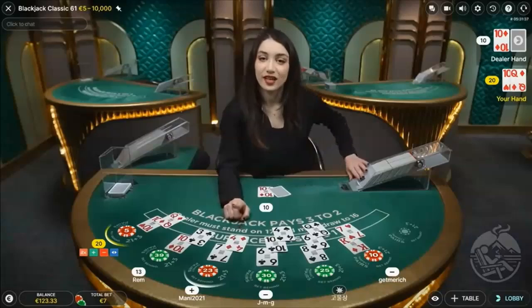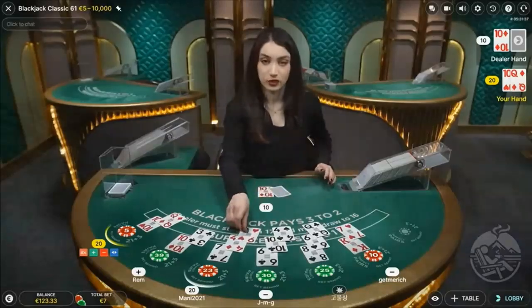This is a really good offer as you can wager that money on blackjack, which has a really high return to player rate. The return to player rate for blackjack when you play optimal strategy is 99.5%. So what this means is that if you were to wager £100 playing blackjack using the best strategy possible, you would only be expected to lose 50 pence to the casino.